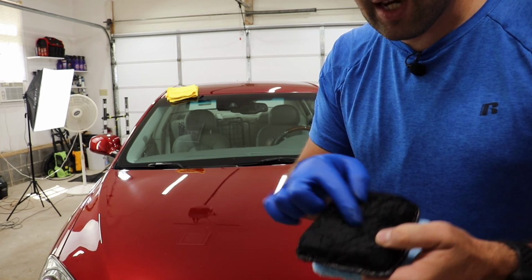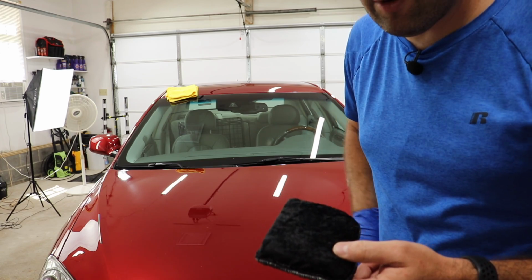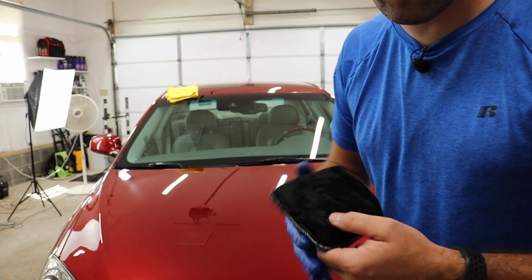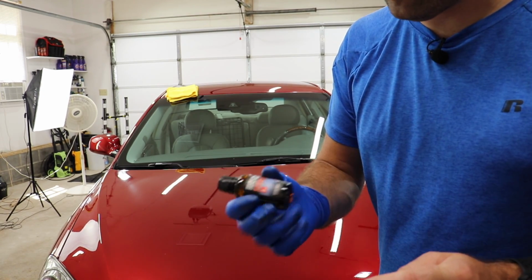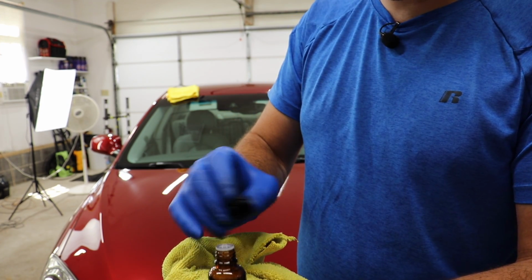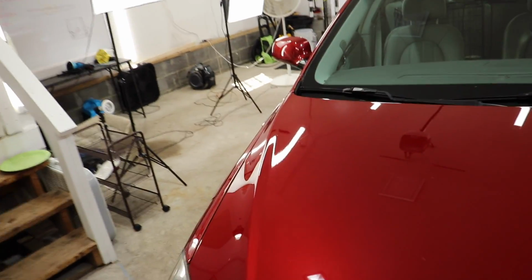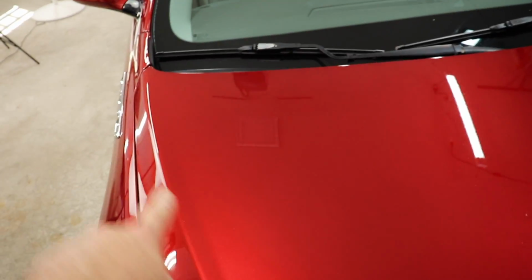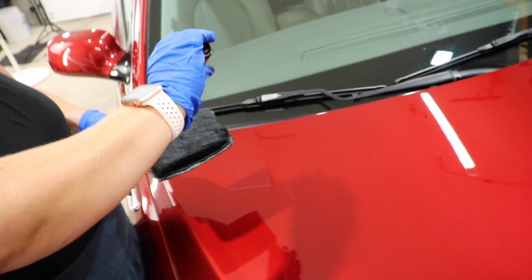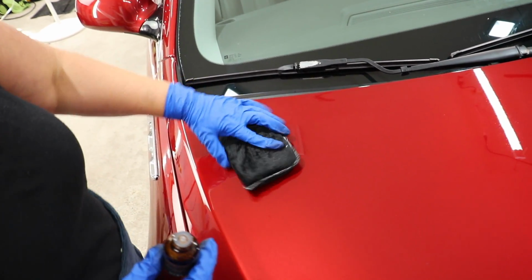So we'll start with this black one first, and see if we like it. And if we don't like it, we'll ditch it and go back to our usual way of applying the coating. So when cracking this open, you also want to clean the tip of this really well. All right, let's go with the little corner here like we usually start with. Let's see how it applies.